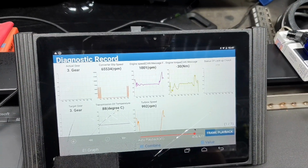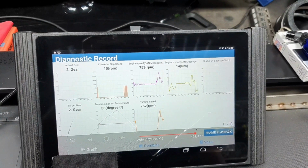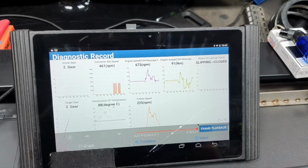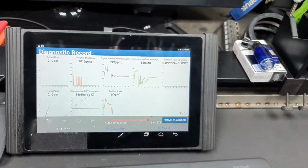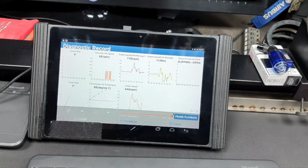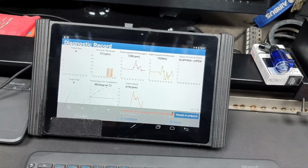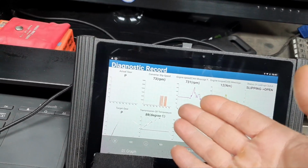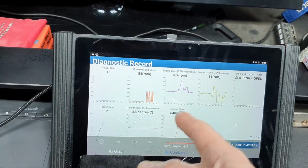Here I'm standing. Yeah, I didn't want to go more. Yeah, also this, the converter slip on parking.